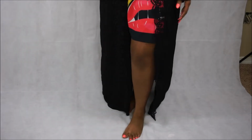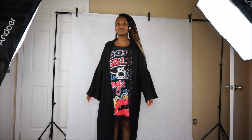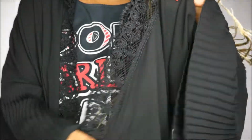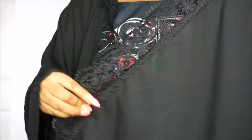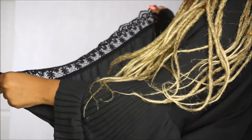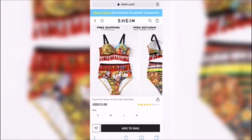I definitely feel like this could be a piece that you can go out with, or just dress it up and make it look more reserved and conservative. My absolute favorite part about this kimono is the sleeves and this little lace that goes all the way around. Cute. This piece is $22.